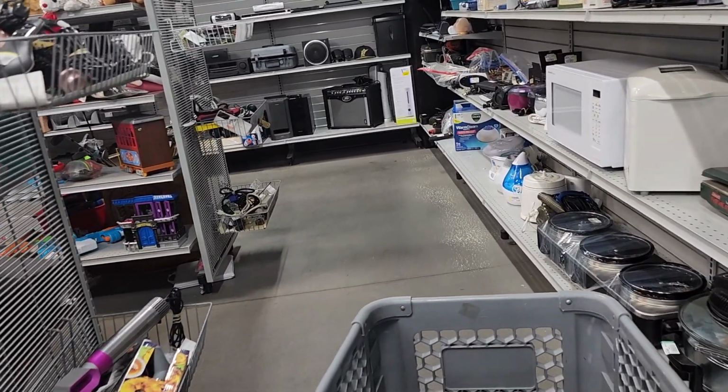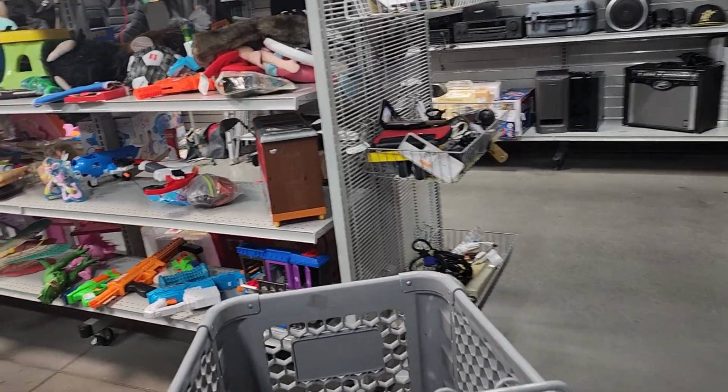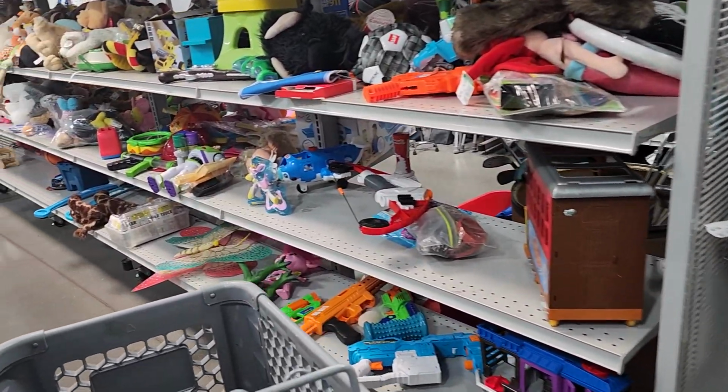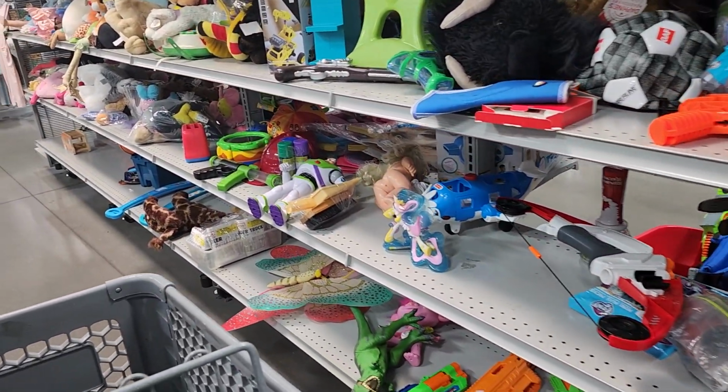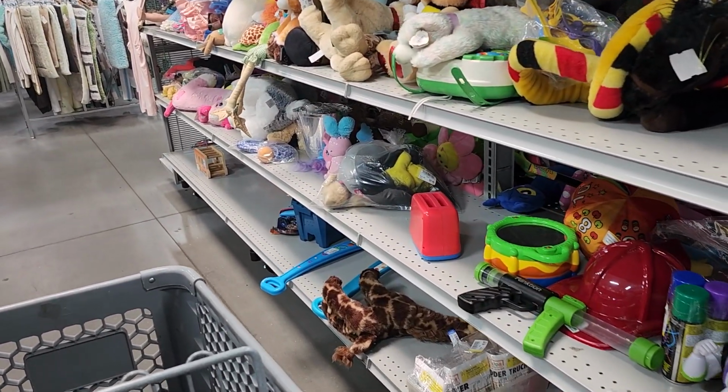I decided to walk over to the toy section, but when I got here, there wasn't much to see. And you guys know how much I like toys. I just looked and couldn't find anything, so I decided to head to the other side of the aisle.